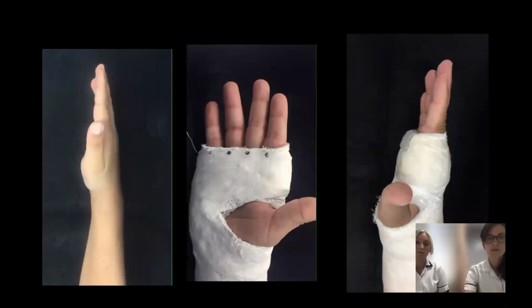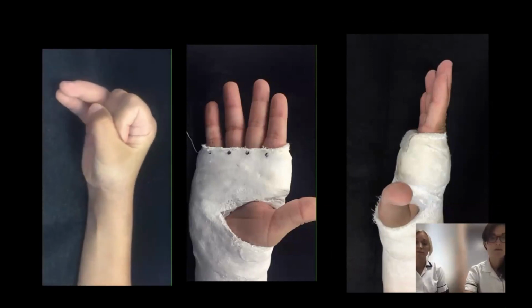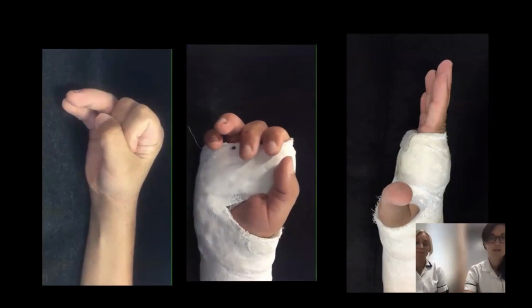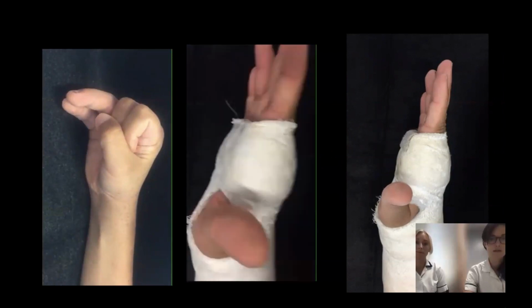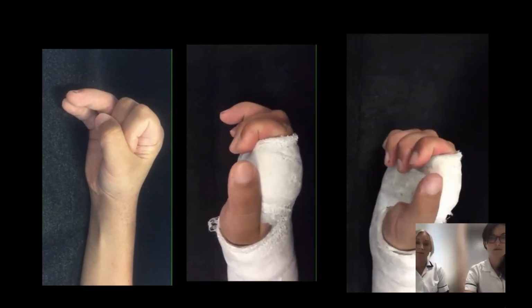So in this first video, we can see the patient has reduced range of motion of his ring finger and little finger, not only due to stiffness, but also long flexor adhesions. He was put into an intrinsic minus cast. After 1 week in the cast, we can see there's increased glide of the long flexors, but he's not quite there yet. And after 2 weeks in the cast, we can see he has full restoration of that hooking motion.